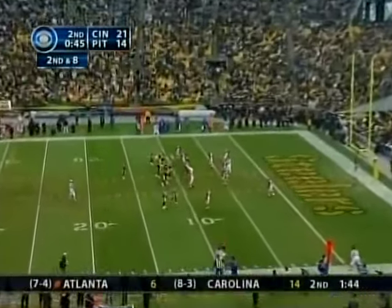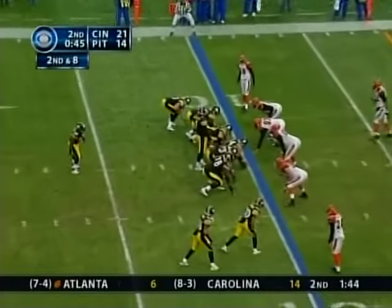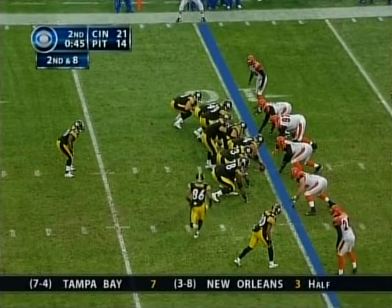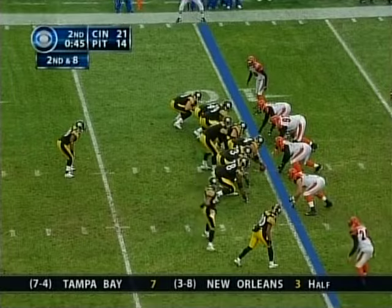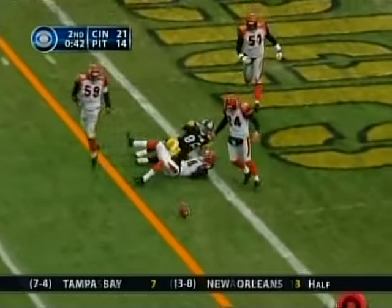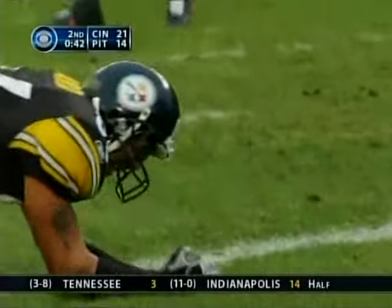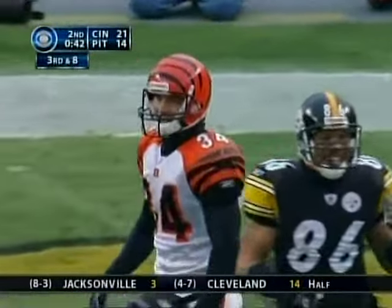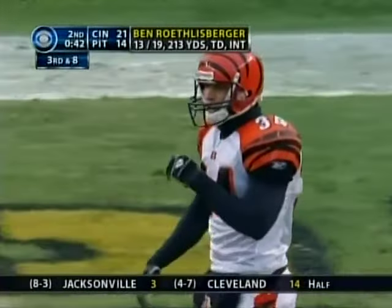21-14, Bengals leading. The Steelers with the ball at the 10. Willie Parker back in at running back. Hines Ward in motion. Roethlisberger to Ward, can't hang on. At the 2-yard line, twisting to reach for the ball, Delta O'Neal and Kevin Kaesviharn making it tough on Hines.